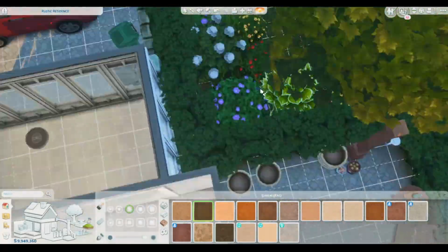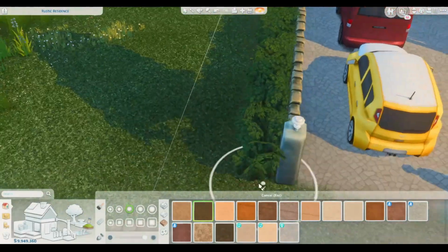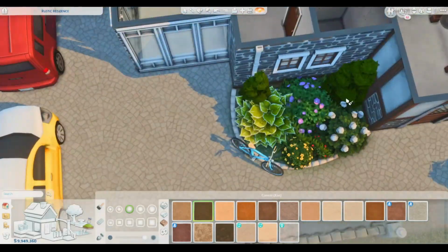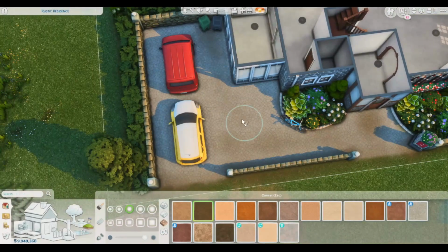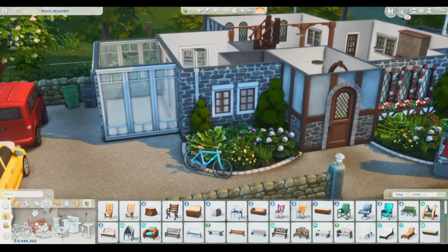So I'm just going in with some terrain paint. I don't use very much, just a little bit underneath all around the outside, and that is pretty much it for me. So we are about to head into the tour.